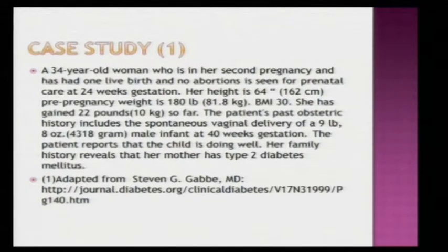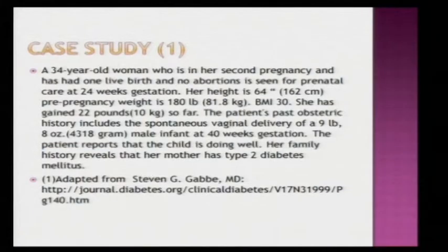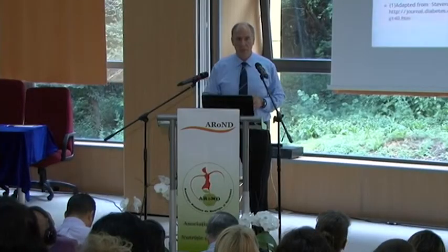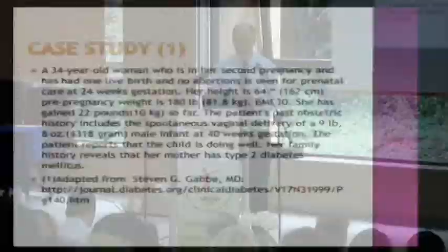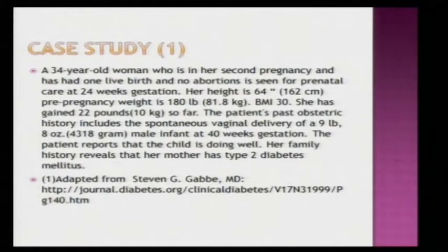Anybody know what that puts her at? It's right at the obese, overweight threshold. So she would be considered overweight or obese. So far, she's gained 22 pounds in the first 24 weeks. Is that probably too much? Because she probably only needs maybe a 15, 20, maybe 25 pound weight gain. If you were monitoring very well, she could probably get away with that. But 22 pounds in the first two trimesters is probably a little too much. And then the patient reports her family history reveals that her mother has type 2 diabetes.